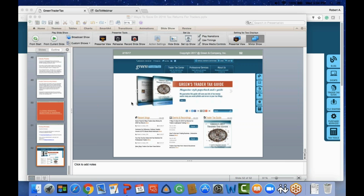Go to the International Tax Matters section of the Trader Tax Center. Remember, folks, go to the Trader Tax Center first. There are excerpts from the guide with some of the real key points. If you like what you see and want more information, you know you got to get the guide for that. The PowerPoint deck is not available, but watch the recording and just pause it, and that's the PowerPoint deck.